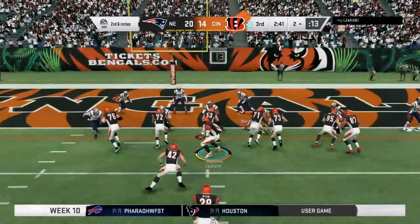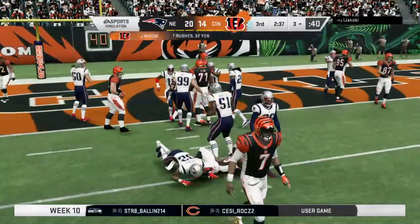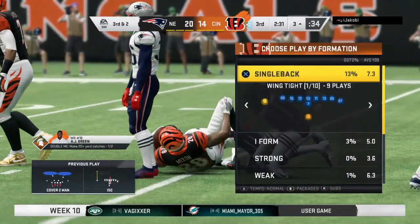Once again, they run with Mixon. No dice this go-around. He's hit behind the line and taken down. That backs him up 1 yard and brings up third down.